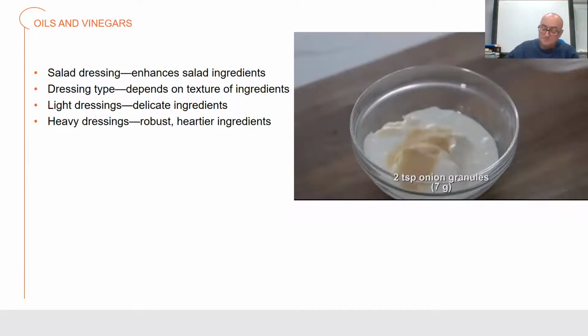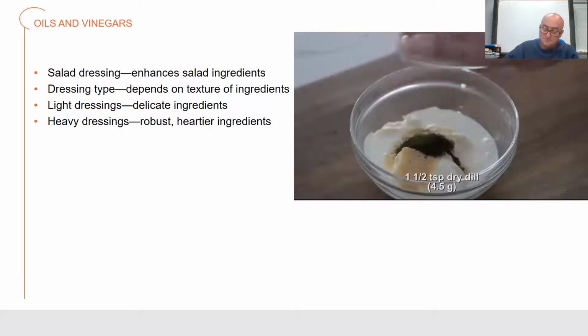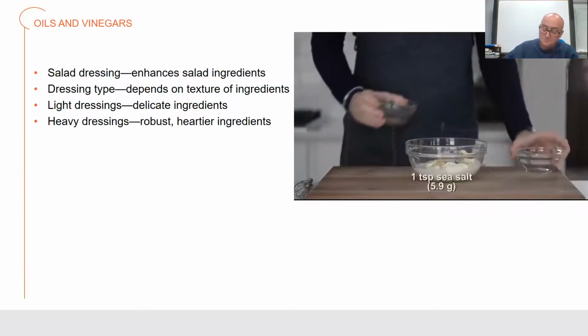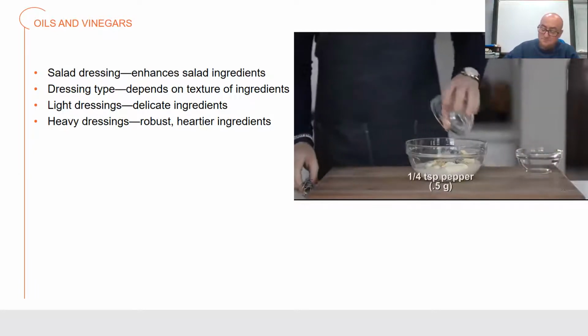Now I've got some granulated garlic. These are the granules, not the powder. I like this better. And the same with the onion. They are onion granules, not onion powder. Now what I'm going to do is add in some dry dill, followed up with seasoning it with some sea salt and some fresh cracked black pepper.